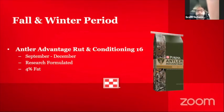That's going to help us get those deer back in great body condition, this time of year right now, before the springtime hits and we start growing antlers again. So something to think about if you're feeding Antler Max Deer 20 during the spring and summer is to switch over to the rut conditioner in the fall and winter. Next slide.